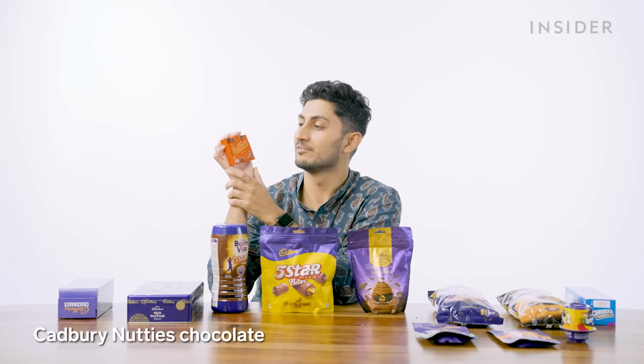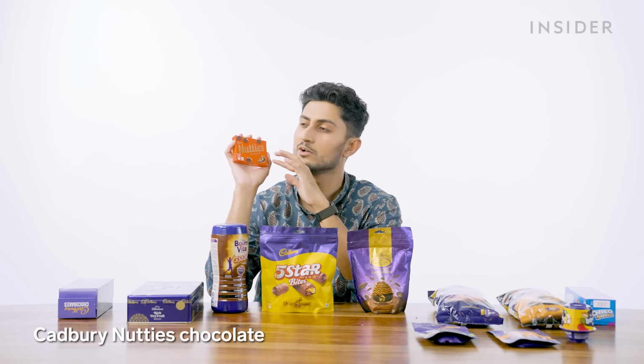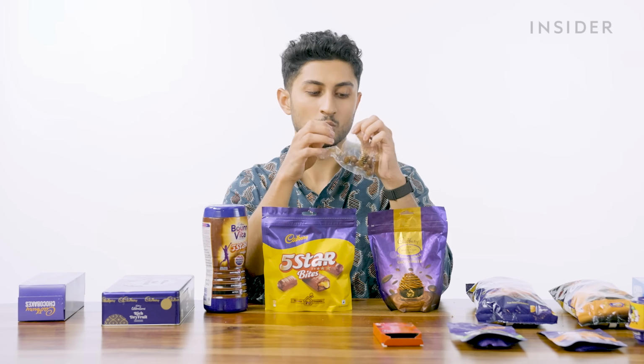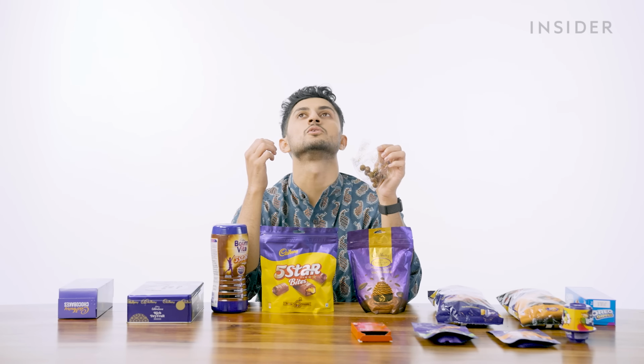Next up is my favorite childhood chocolate, Nutties. I freaking love Nutties. And my favorite part about Nutties is that the branding has not really changed for like decades now. This chocolate is basically Cadbury chocolate coated over a cashew nut that's covered in nougat. Oh my god, that is so good.